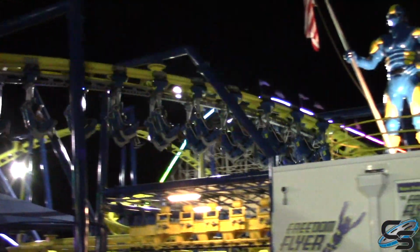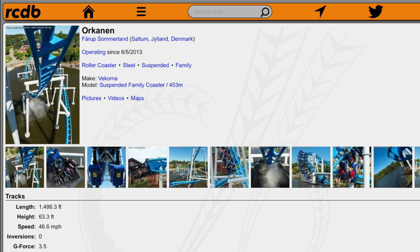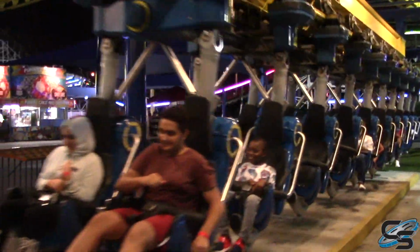But hey, I'm not complaining. This looks like a really cool family coaster. Max speed of 46 miles per hour, height of 63 feet, G-force of 3.5. Like, guys, this is going to be a pretty cool family coaster. It's almost borderline not a family coaster. So if you liked Freedom Flyer at Fun Spot, take Freedom Flyer, but make it really fast.